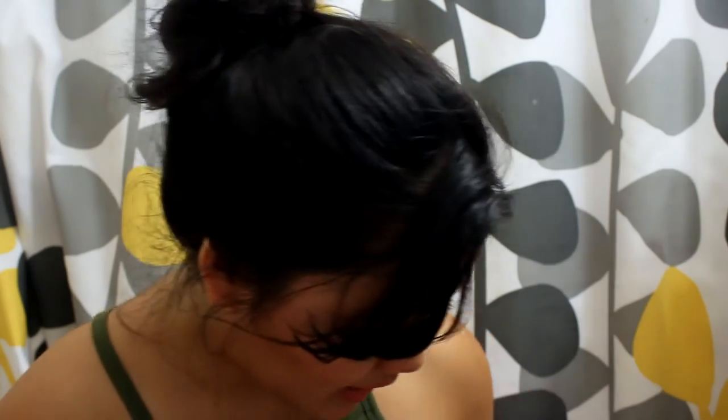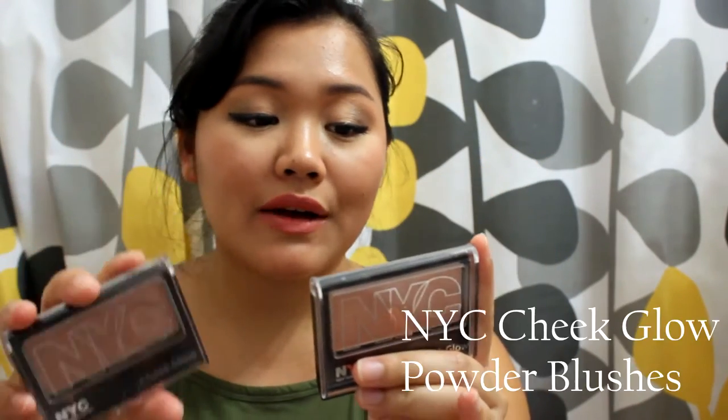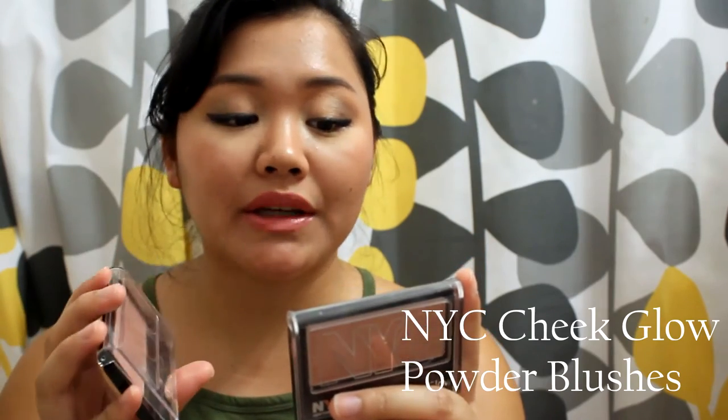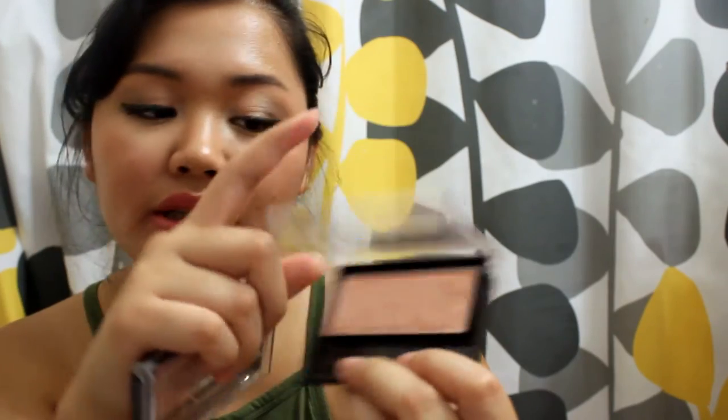Alright, while we're on the topic of blush, can we just talk about these? Like, no. These are the NYC Cheek Glow Powder Blushes, and I have the colors Westside Wine, which is sort of a brown plummy color, and this color in Riverside Rose, which I wouldn't really call rose. It would be more like a sort of peachy kind of pink. But yeah, anyway, so they look pretty in the pan.